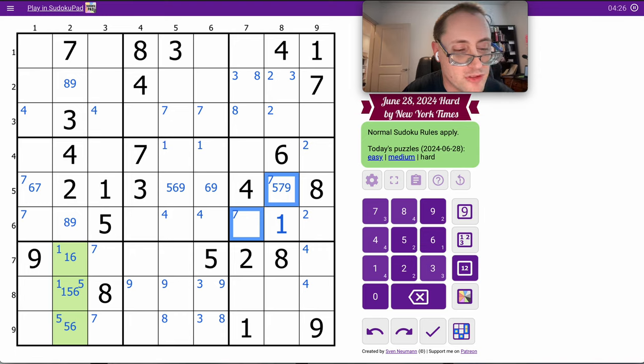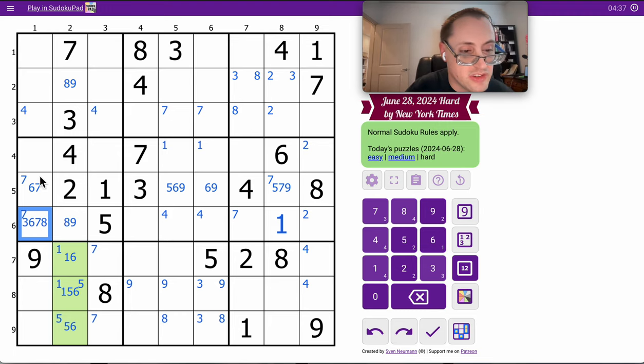What about the rest of box 4? I have 1, 2, 4, 5. I need 3, 6, 7, 8, 9. This is anything but 9. That one is 3 or not. Oh, it can't be 9 either. It's only 3 or 8. This one, see 6, 7, 8, that one's down to 3 or 9. Interesting.